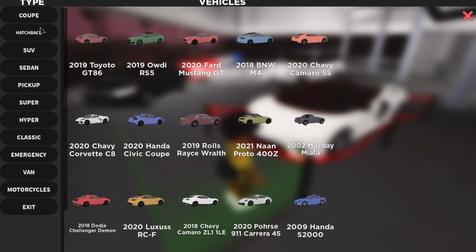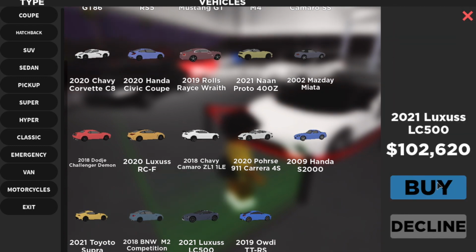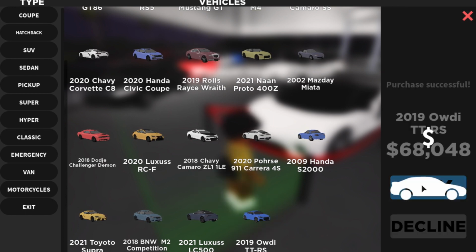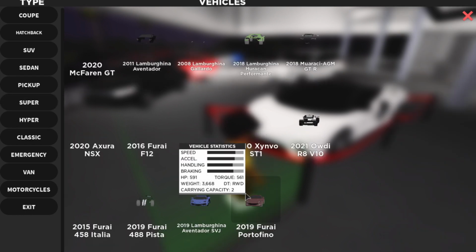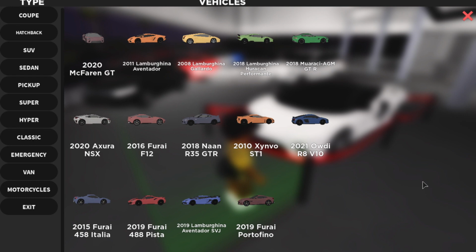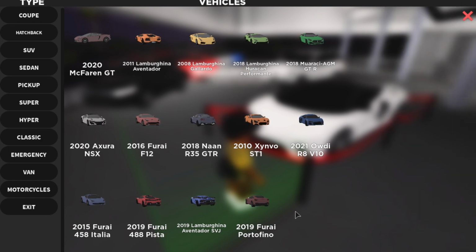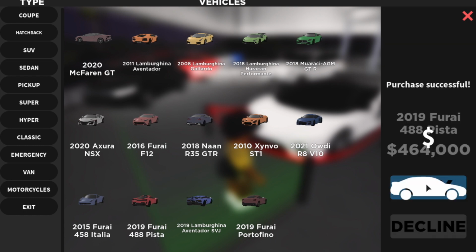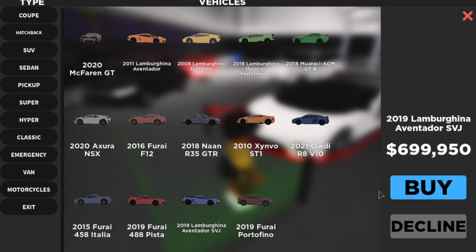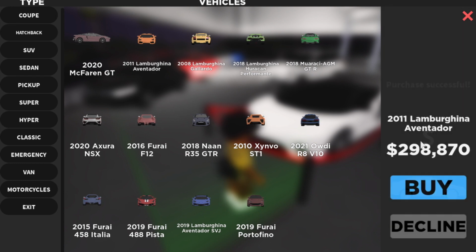So it looks like they added a Lexus, so I guess that'll be inside of coupes. I see the Lexus LC 500, ooh, expensive. The Audi R8, or I'm just buying the TTRS for now, and then the Audi R8 should be a supercar, or is it? Yes it is. So we have the Audi R8, and then after the Audi R8 we have the 458 Italia. Okay, and then we have the Pista. Alrighty. Then the Portofino, whatever you want to call it. Then the SVJ. Expensive. And then they also added the remodel of this one right here. Okay. So those are all the new cars.